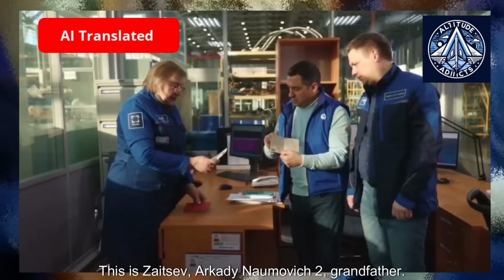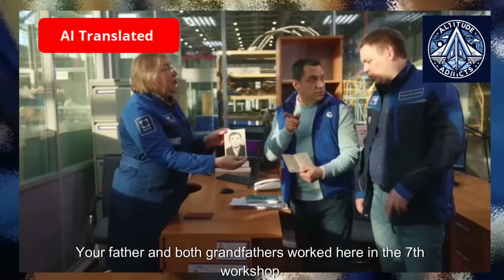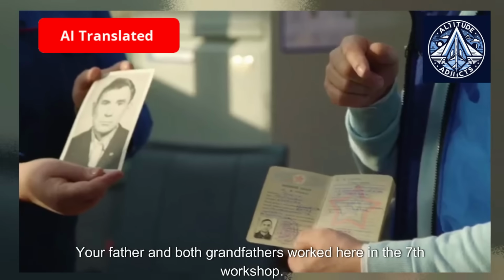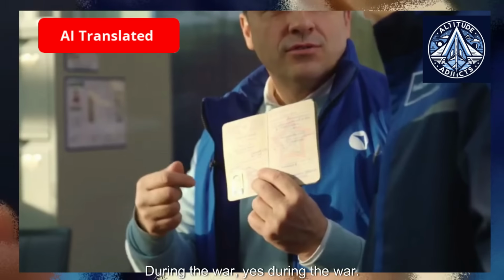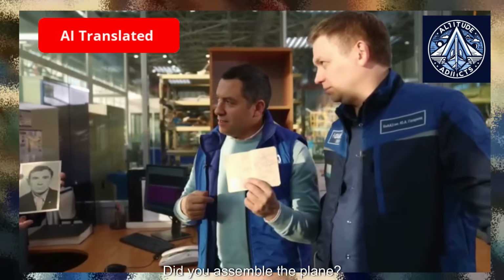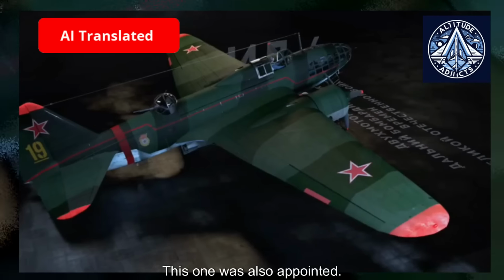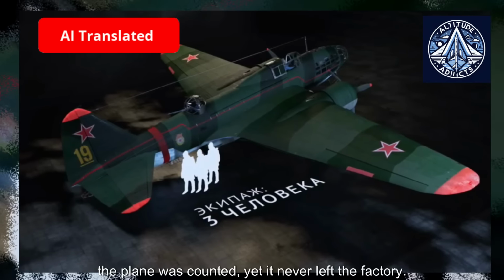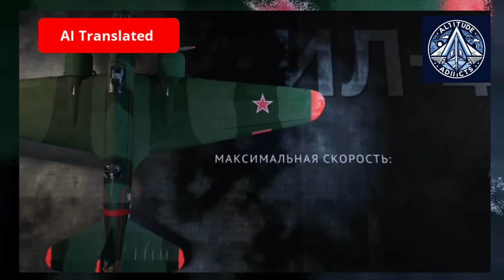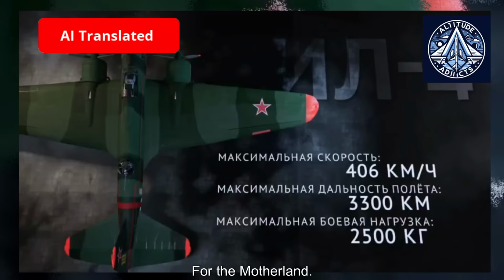This is Zaitsev Arkady Naumovich II, grandfather. We are especially proud of the grandfather. Your father and both grandfathers worked here in the 7th workshop. My grandfather worked too. Worked in the workshop during the war. When did you assemble the plane? A lot. Hundreds. Every single day, meticulously at 1500 or 1600, the planes were counted, yet they never left the factory. They spent the night. The main thing was for the front, for victory, for the motherland.